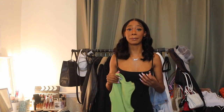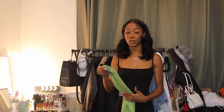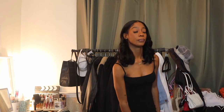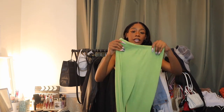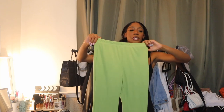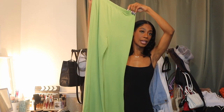It is pretty long, keep that in mind. Both the top and the bottom are pretty long, and I'm tall. I'm like 5'6". If you're shorter than me, this might not be the one for you, honestly, because it is very long. And then here are the bottoms. I do think both of these can be worn separately, especially these bottoms. I could definitely pair these with a white top. It's just these flared ribbed pants.